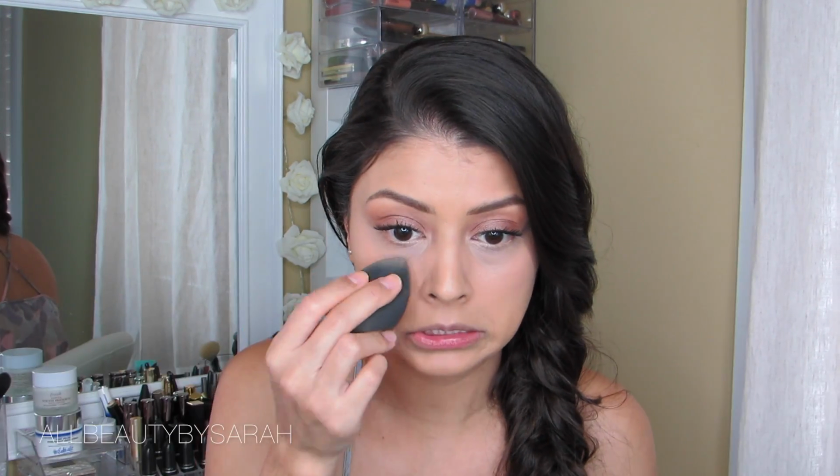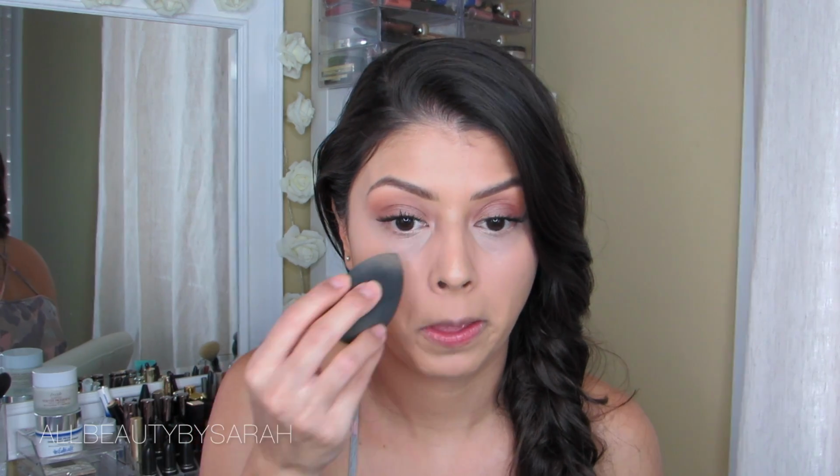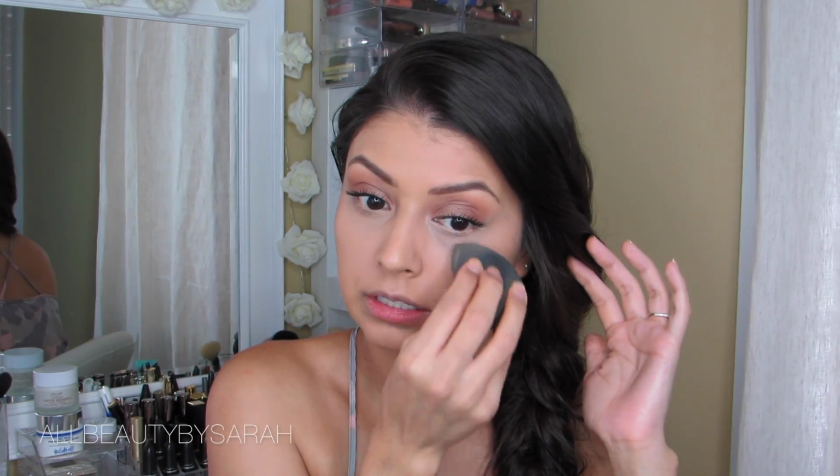So I'm gonna not do anything else to the left side, but I am going to set the right side just to see if it makes a difference. I'm just going to set as I normally would with my RCMA. So now that I've set, right off the bat, I love the way that this whole side is looking. This one, I mean, is looking pretty shiny, but that is to be expected because the product does have moisture in it. So I don't know if that's going to settle in a little bit.